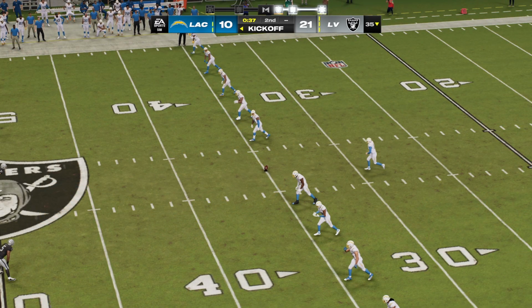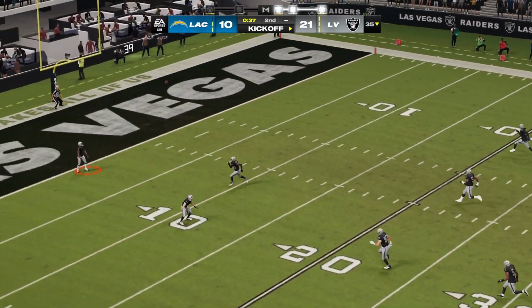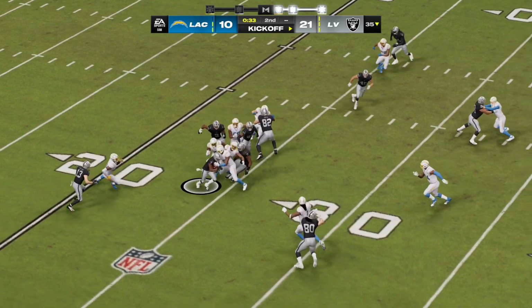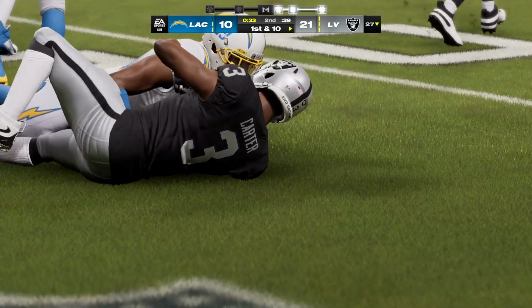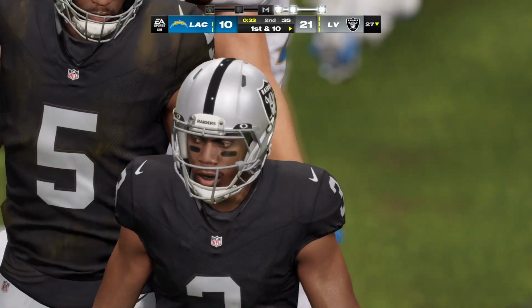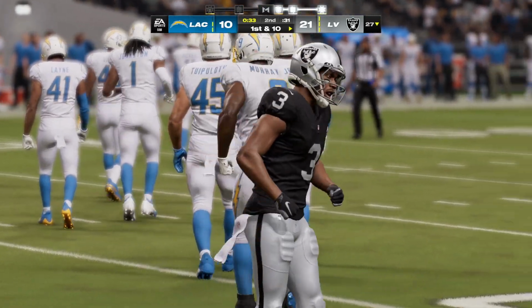So after the touchdown, here's Dicker out to kick this one off. And out a little across the 25 to the 27. The Raider offense going to head out now late in this first half. Already enjoying a 2-score lead here late in the second quarter.